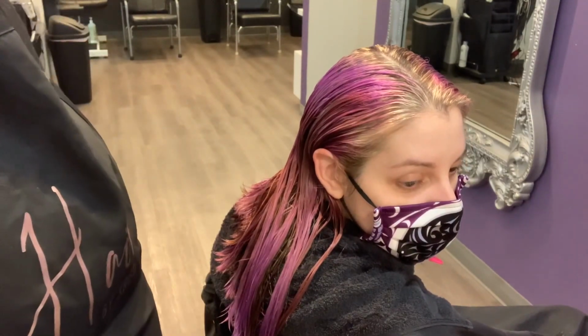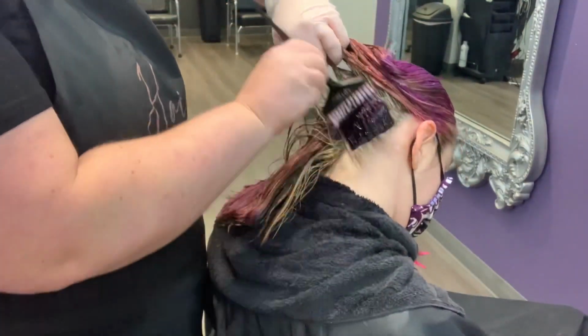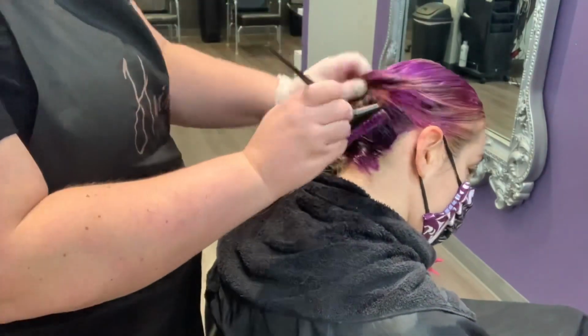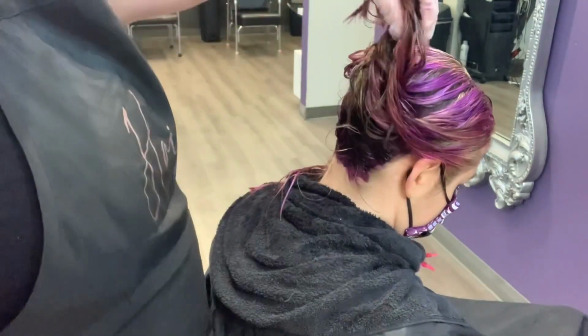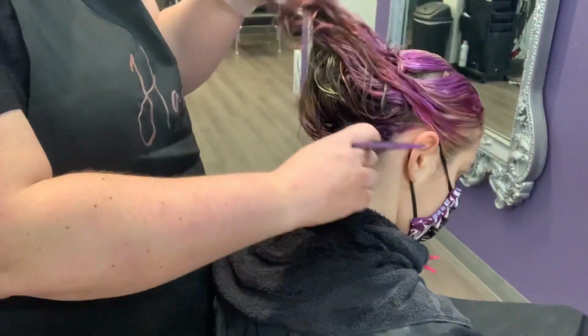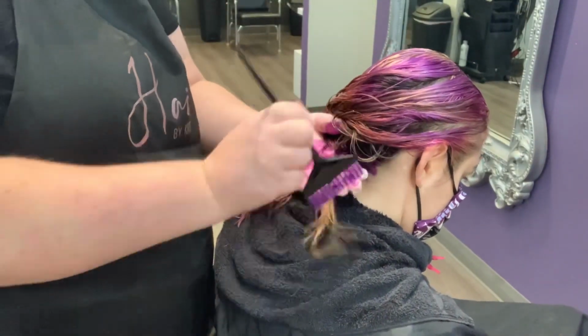All right, and here you can see how much we broke her roots up. So she still has enough of her roots where she's going to feel like she has her natural tone in there, but we highlighted just enough to where she's going to see that purple breaking through her roots, and it's going to blend a lot better. She's not going to have that heavy line of demarcation.